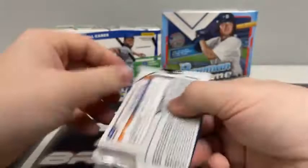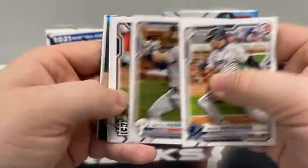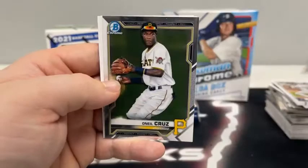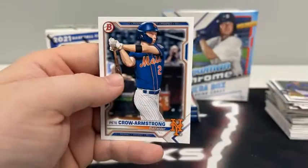Here's pack number two out of our Bowman Blaster. We begin with Brian Anderson. There is Bryce Harper for Philly. You got a Yadier Molina covering up Francisco Lindor. There's JD Martinez, Austin Hays. We've got a top 100 of Forrest Whitley. There's a Chrome Nick Bitsko and Oneil Cruz. Got a paper Miguel Amaya. There's Jake Vogel on the first Bowman and Pete Crow-Armstrong for the New York Metropolitans.